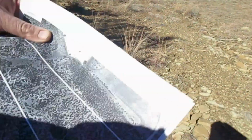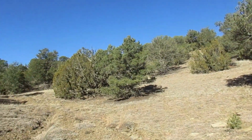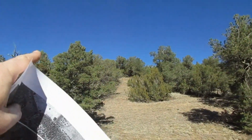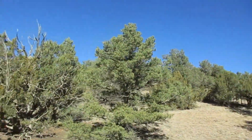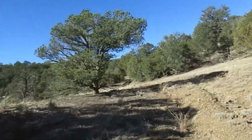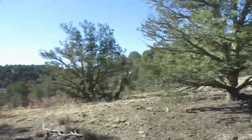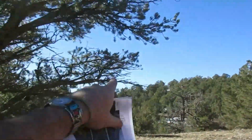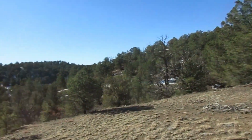So we're basically starting in the center of the land here. The land goes up that hill on that side. The northwest line is going to be running this way, or the east-west line is going to be running like this, and it's towards the top of that hill. And then the southern line, oh, it's probably a good 250 feet that way on the top of that hill over there, or just on the other side of it.